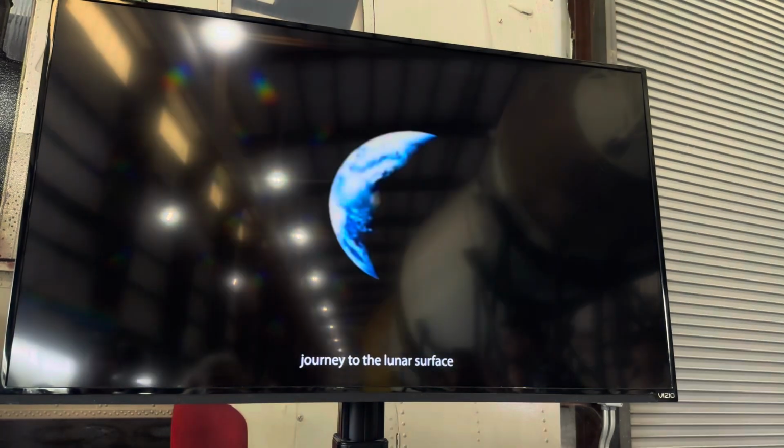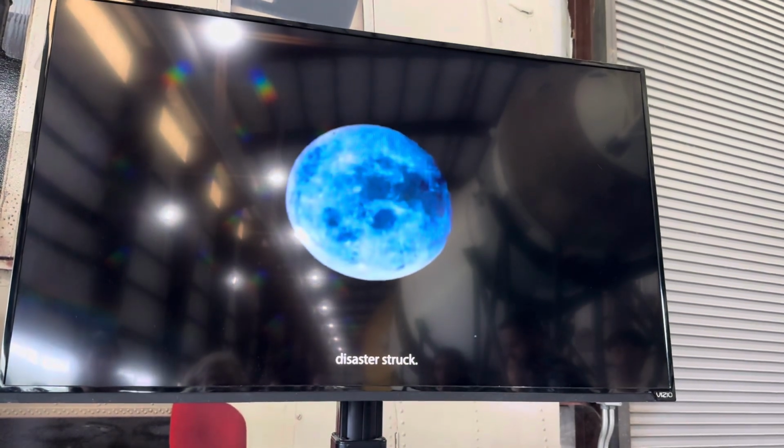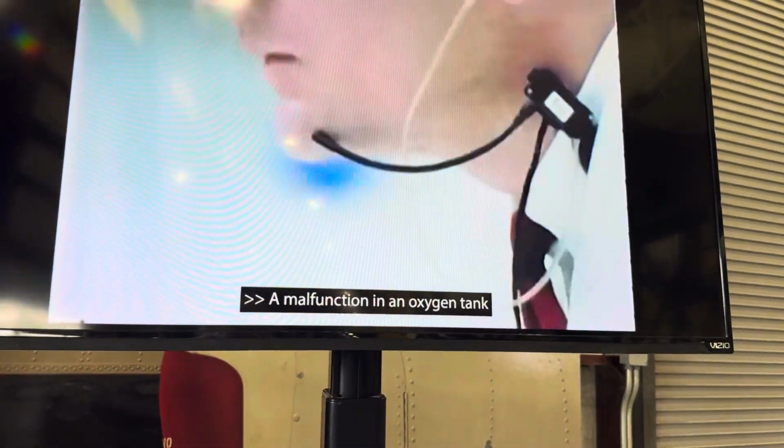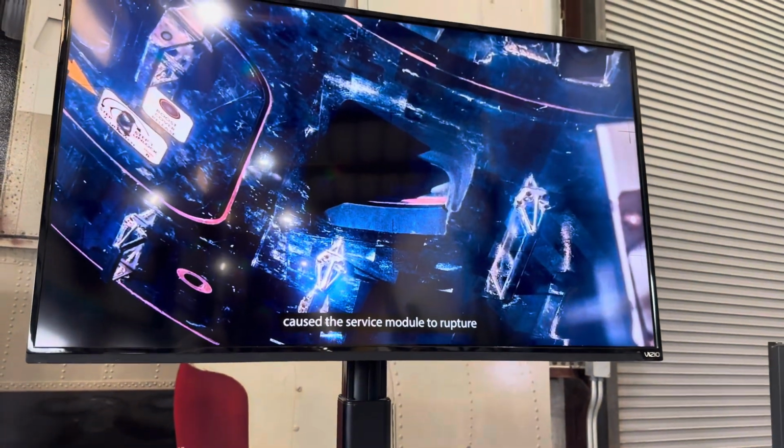Into a three-day journey to the lunar surface, disaster struck. A malfunction in an oxygen tank caused the service module to rupture.